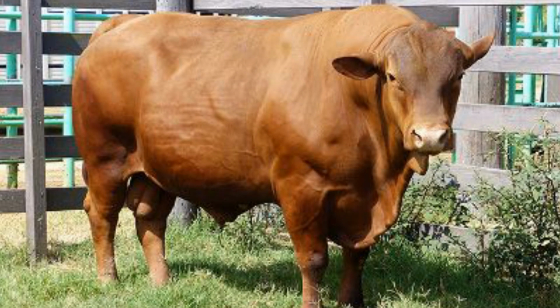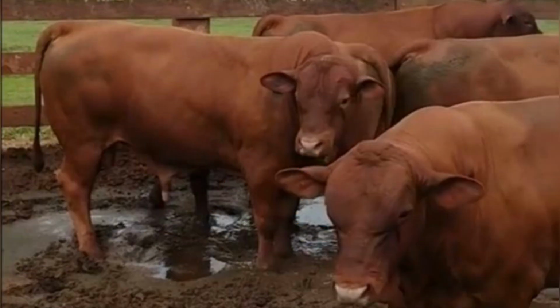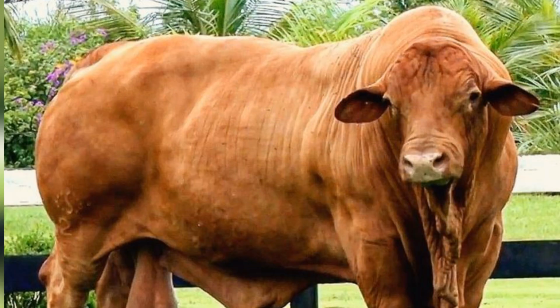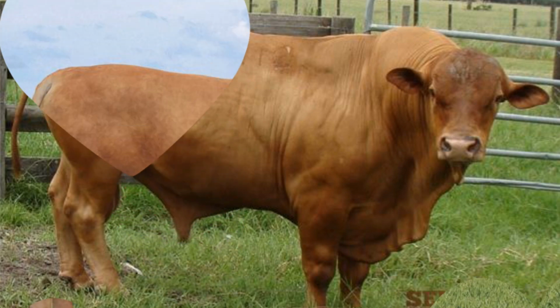But the most incredible part of the Senepol bull's heat tolerance lies beneath the surface: its ability to maintain normal body temperature and feed intake, even when the mercury soars. In many tropical environments, heat stress can lead to reduced appetite, lower fertility, and poor weight gain in bulls. The Senepol, however, powers through the heat with its metabolism intact, continuing to perform while others falter.